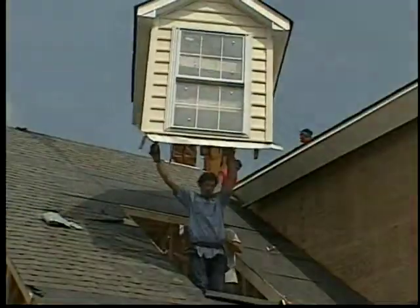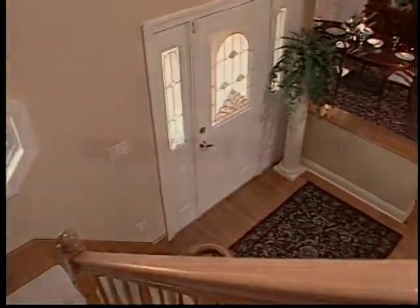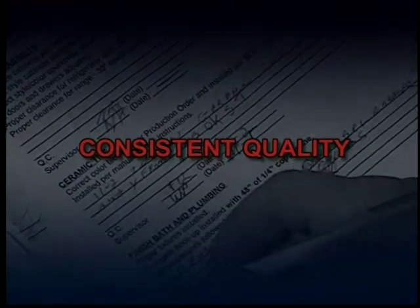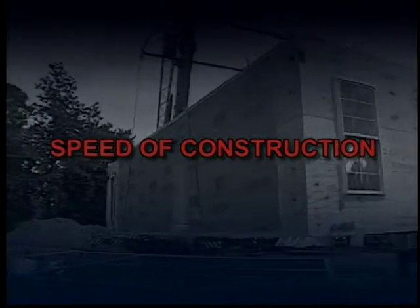Since 1959, Nationwide has been the industry leader of system-built housing in the country. The benefits of building with Nationwide Homes are numerous. Consistent quality. Your home will be built in a controlled environment under the most stringent quality standards with name-brand building materials. Speed of construction. Since homes are delivered up to 90% complete, on-site construction is cut by one-half to two-thirds. This also reduces the cycle time of your loan agreement.